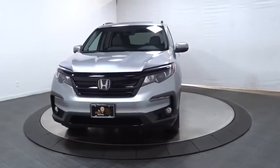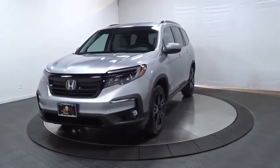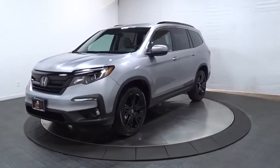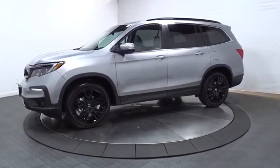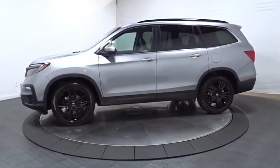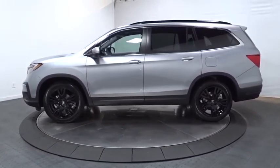You are going to love the 2021 Honda Pilot. Optimal utility, indulgent interior, powerful performer. You'll be ready for almost anything in the Honda Pilot. This vehicle has less than 100 miles.